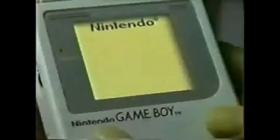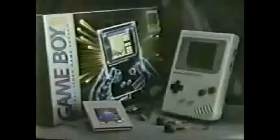Wasn't humanly possible, but now you can have all the power and excitement of Nintendo right in the palm of your hand. Introducing Game Boy. It's portable, it's in stereo, and its games are interchangeable. Plus, Game Boy comes with the outrageous new game, Tetris. And for head-to-head competition, use the revolutionary video link and blow your opponent away. Game Boy, only from Nintendo. Now you're playing with power, portable power.